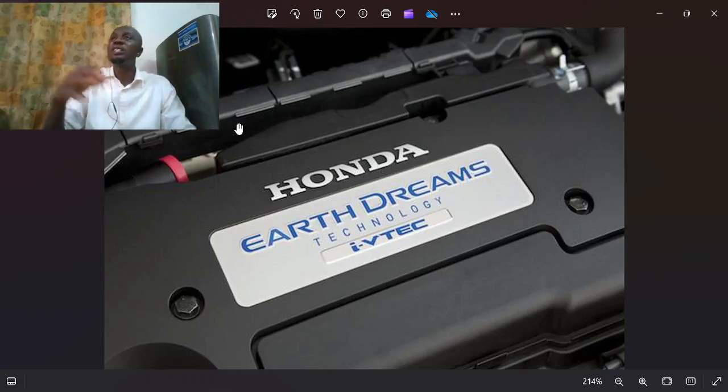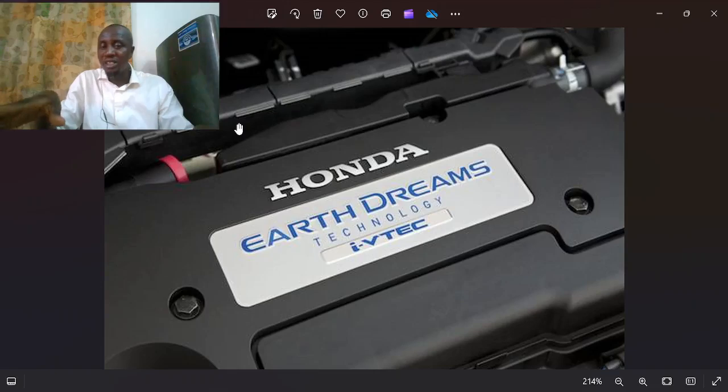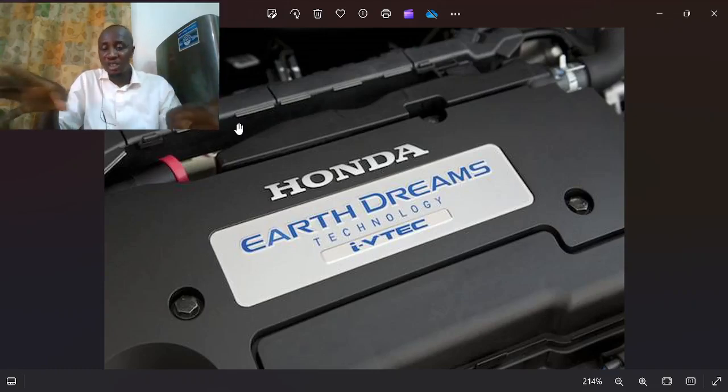Then some claim they switched from 0W20 to 0W30 and it made a difference. Some claim they switched from 0W20 to 5W30 or 0W40 and there was a difference. There was even one who said he switched from 0W20 to 5W40. That was when the oil consumption reduced, though not necessarily dropping completely.